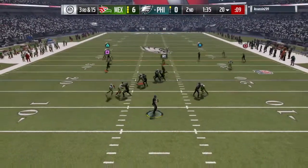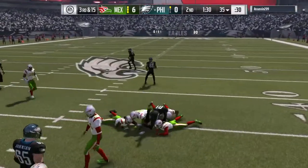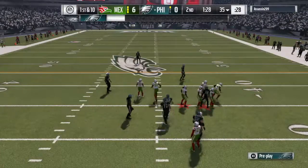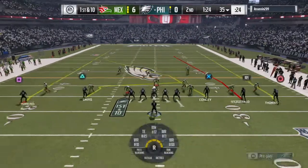Out of the gun now on third down. The catch made by DeAndre Hopkins. And he's going to have the first down, yardage to the 35. It's a pickup of 15 and a fresh set of downs.